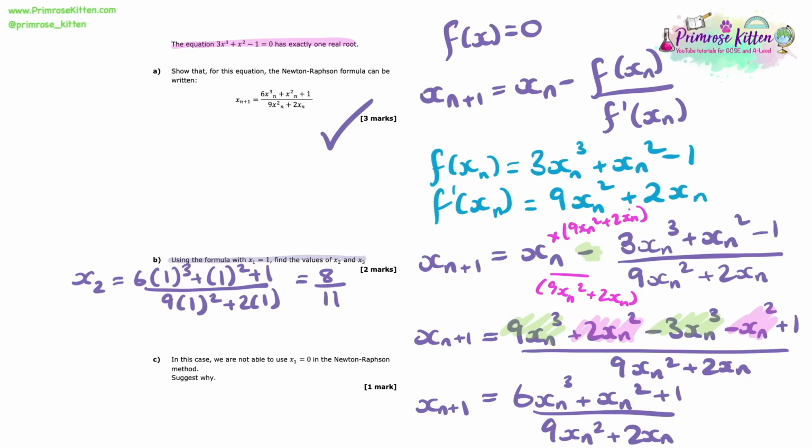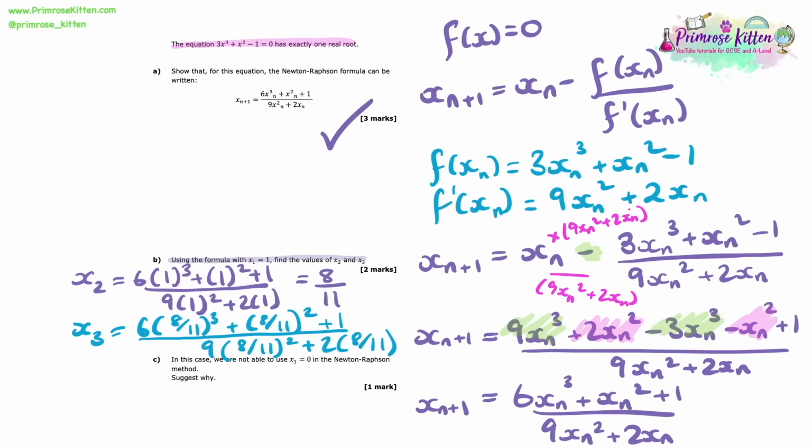So now that's what we're going to use to work out what x3 is. Because x3 will equal 6x2 cubed plus x2 squared plus 1 all over 9x2 squared plus 2x2. So let's swap those in. So here we have x3 equals 6 times 8 over 11 cubed plus 8 over 11 squared plus 1 over 9 times by 8 over 11 squared plus 2 times 8 over 11. Well, that's definitely worthy of a calculator, that one. Would not want to do that in my head at all. So when I do put that into a calculator, I end up getting a rather large fraction of 5,107 over 8,272, which is about equal to 0.617. So there we have it, okay?